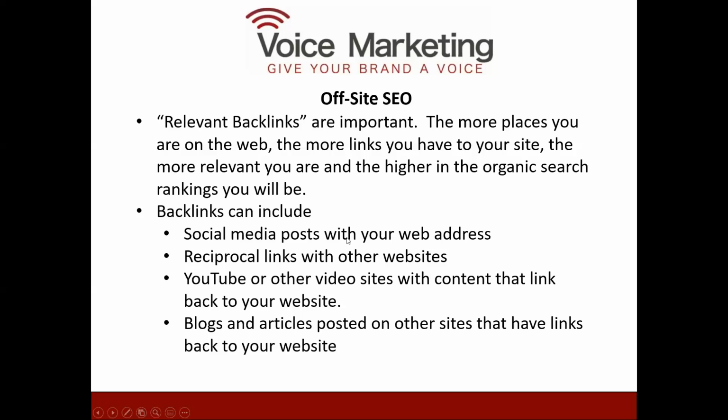And these are some areas where you can do your backlinks. All your social media posts should always have your web address. Doing reciprocal links or one-way links with other websites. You may find a business that is non-competitive to you, but reaches out to a similar audience as you do. And maybe you guys will do reciprocal links. You'll put their link on your website, they'll put their link on your website, and you both benefit.